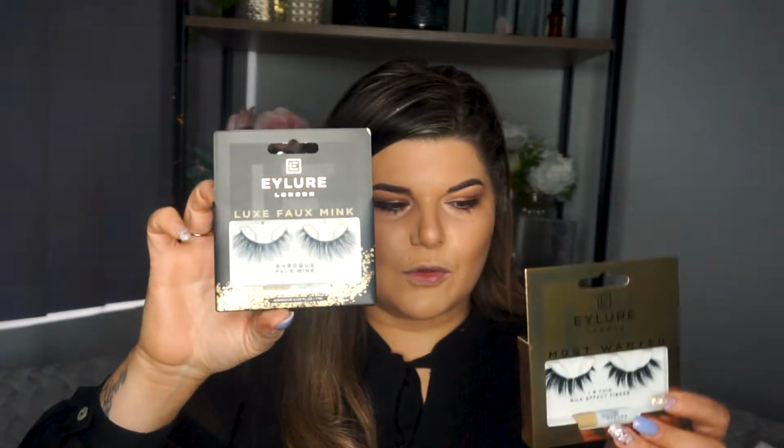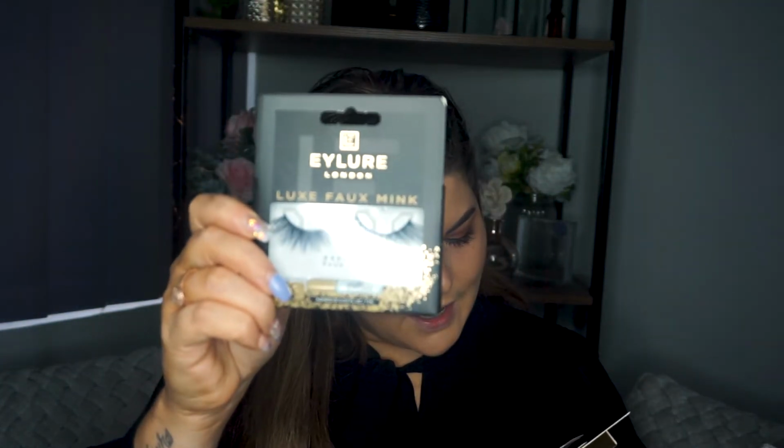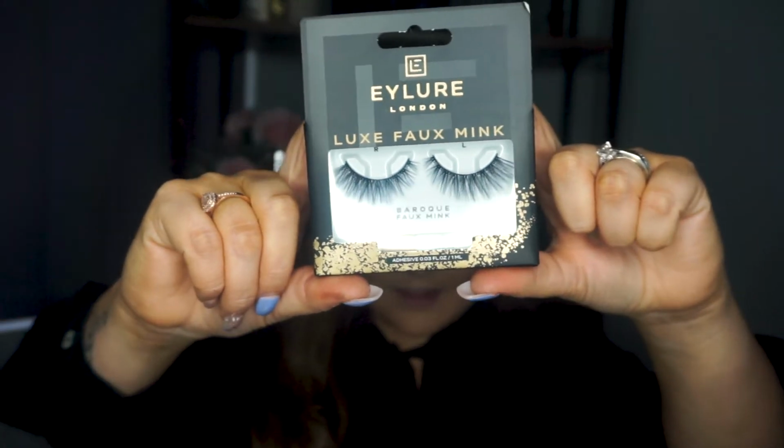Ooh, Most Wanted. You guys know these are one of my faves. The fluttery ones are amazing, but I feel like I want to keep those for something else. Maybe I'm going to do these. Okay, choices, you guys. Oh my god. Okay, I'm going to go with these ones. Definitely. I have done something with the Most Wanted, so I don't want to do another look using them. I want to show you guys something different. So, okay, we're going to go in with these babies right here.